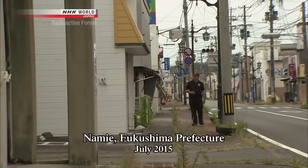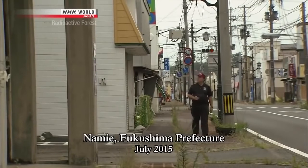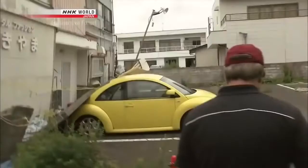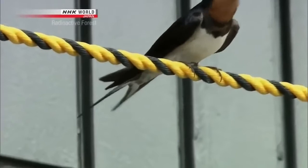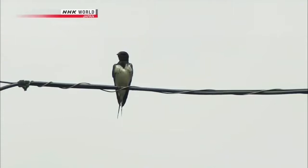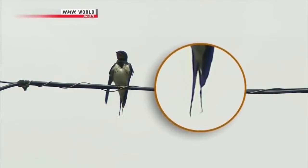Mosseau has visited evacuation zones in Fukushima in Japan every year since the nuclear accident. He wants to compare the condition of the swallows with the abnormalities seen at Chernobyl. In Fukushima, he has found some birds that have differing tail feather lengths. The lengths of the left and right tail feathers of this swallow are different.